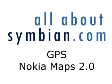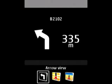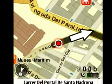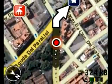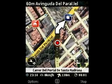We briefly mentioned the GPS in the context of geotagging, but of course its main use is in navigation. The N96 has Nokia Maps 2.0. This has both a driving view as shown here. It's much more like a standalone personal navigation device now, but the big innovation is actually in the pedestrian mode. This gives a breadcrumb-like trail when you're walking around. It also has support for satellite images as shown here, and in general is much improved over version 1 of Nokia Maps.